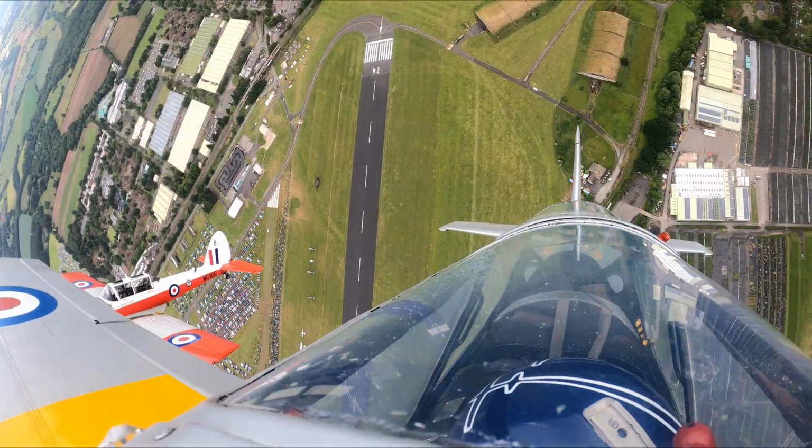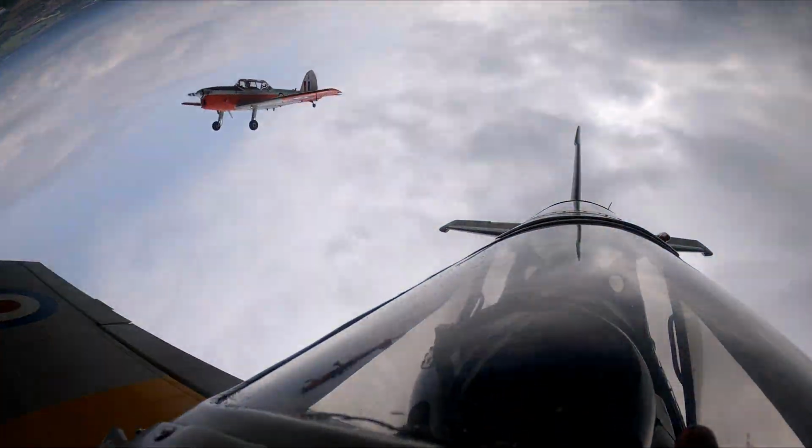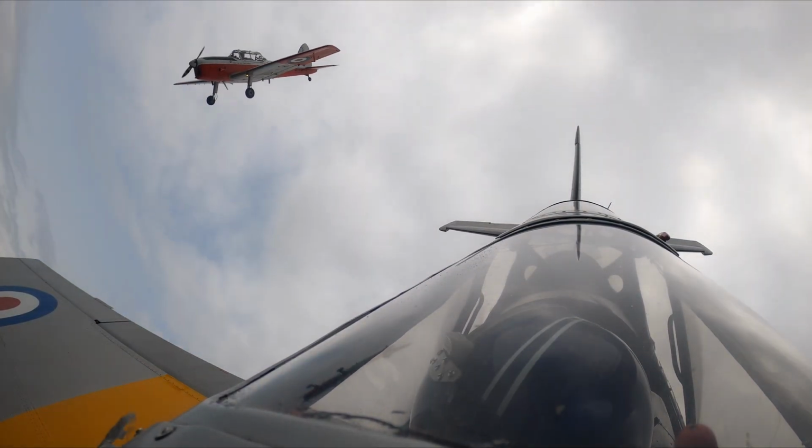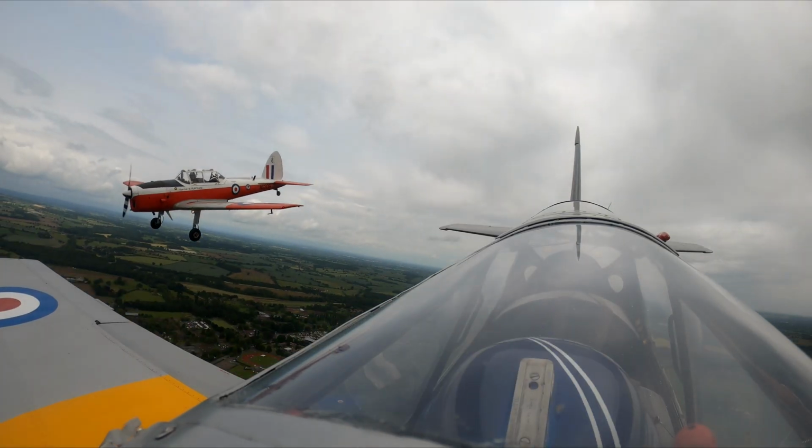Pulling up into a very close formation loop. It's quite a while actually since I've seen a formation aerobatic Chipmunk display. Solo Arrows, yes, but not in formation.